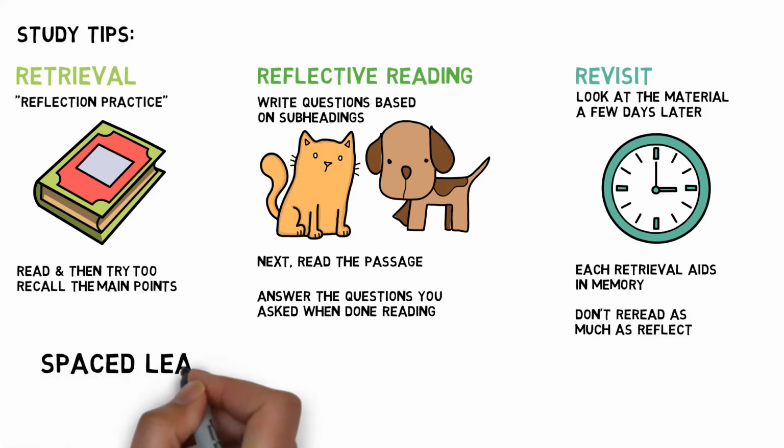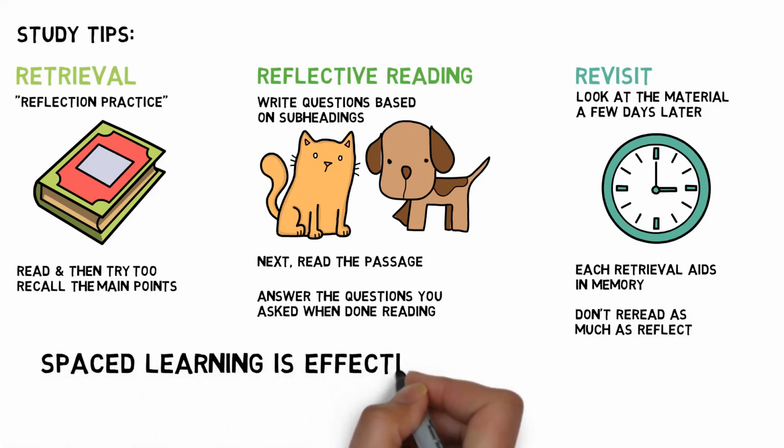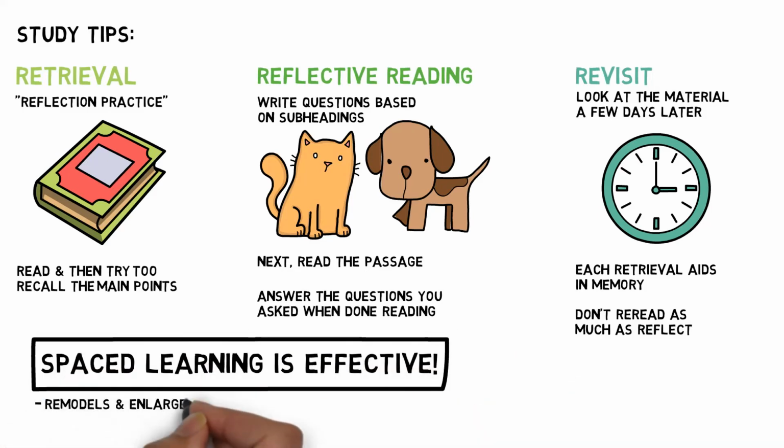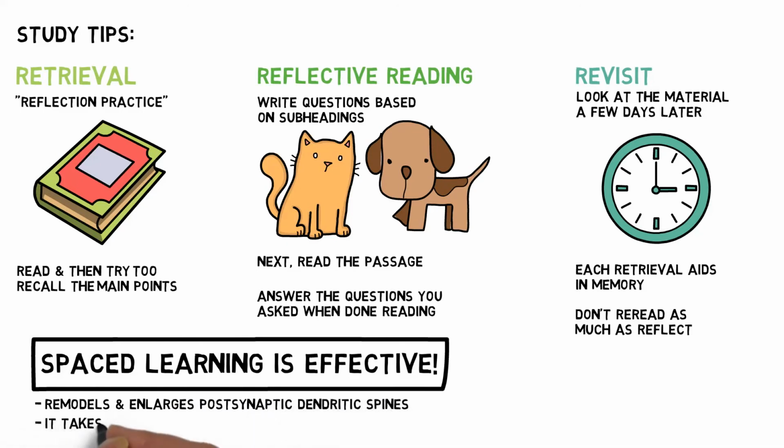Space training has been found to be more robust than immediate rereading or mass practice. This is thought to be due to the remodeling and enlargement of the postsynaptic dendritic spines. These processes take time to develop and don't respond to immediate reactivation the same way they do to spaced reactivation, as there is a refractory period. So how long should the period last in between spaced learning? Long enough to just allow forgetting to begin to take place.